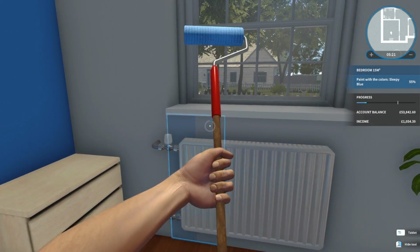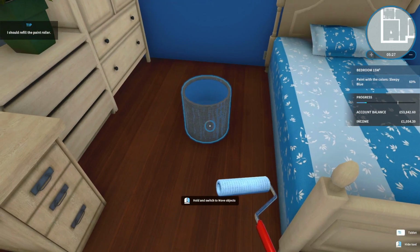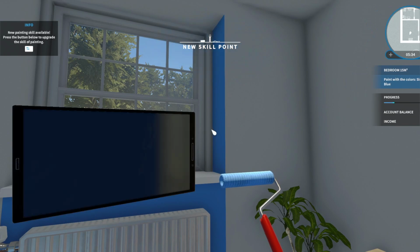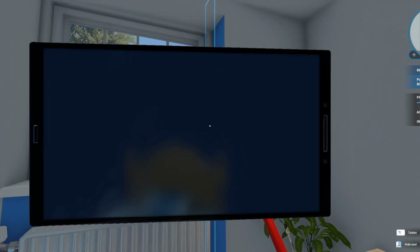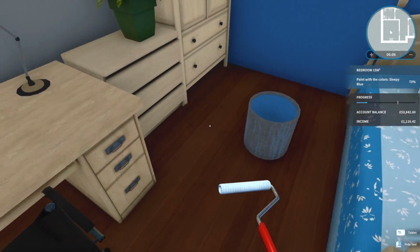Oh, more windows. Do round the windows first. Yay, skill point. That is just what I've been waiting for. Painting. Okay, so yeah, quicker paint. Oh, is it letting me do that again? Oh no, I just had that once. So I want to do less paint usage, is it? Yeah, upgrade to that. There we go. Get rid of that. So now it should be quite good. Shouldn't run out of paint just as quick.